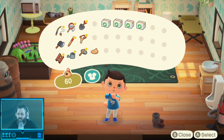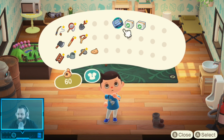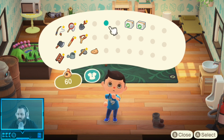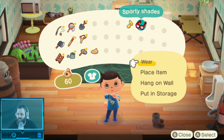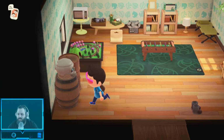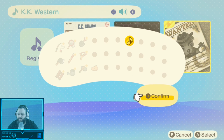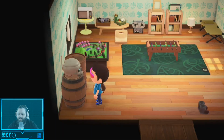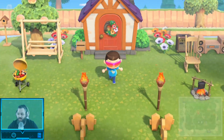Wearing that. MVP tee, just so I have it. Denim pants. We're gonna wear these. Next, I need new shoes. To the Edge. We're thinking it's music. Sporty shades. We're gonna put these on. So I look like a big douche. And then we're gonna shuffle. Increase the volume in my talking skull, my little Murray there. Yeah, the iron nuggets were tough to get. They definitely were. Alright.